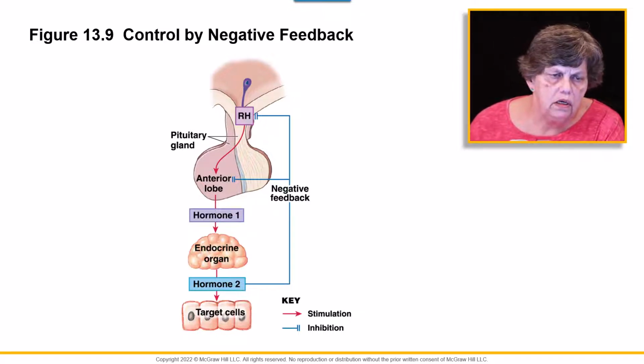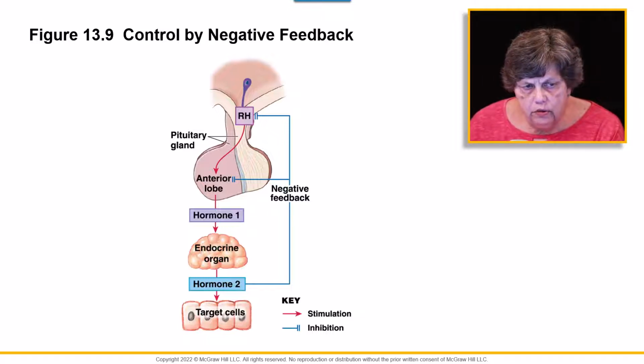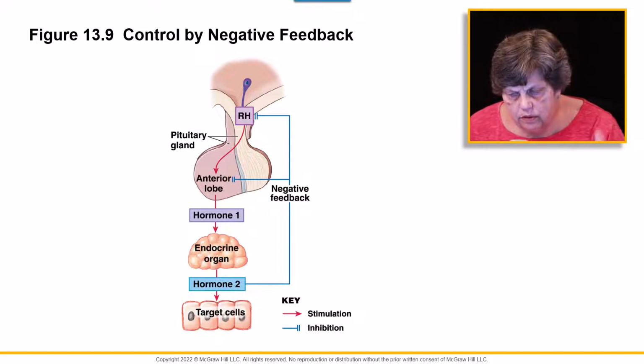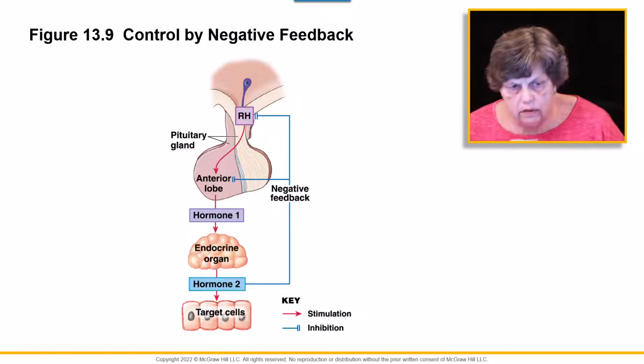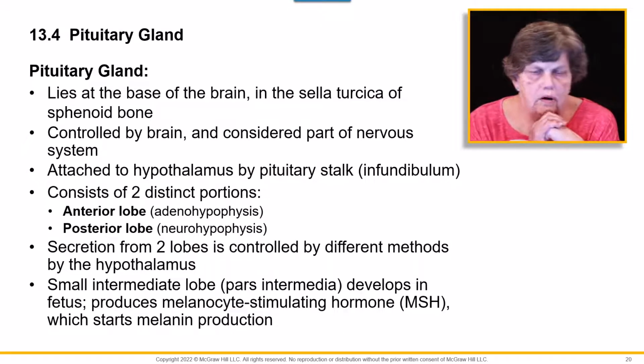You can see that releasing hormone up in the hypothalamus goes into the pituitary gland, which produces a hormone, which goes to an endocrine gland, which goes to the target cells. And we'll talk about some of these as we go along.